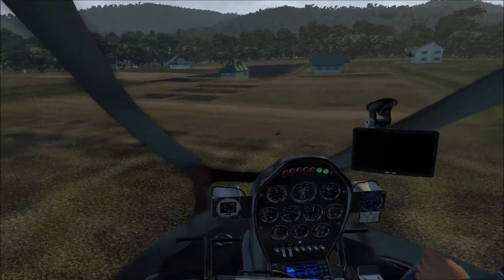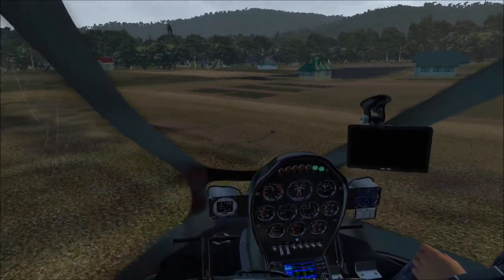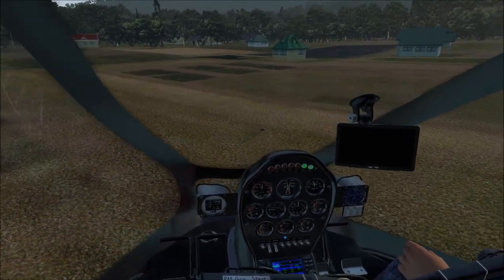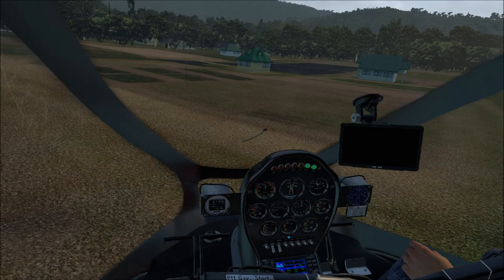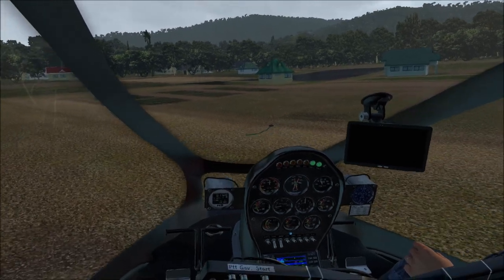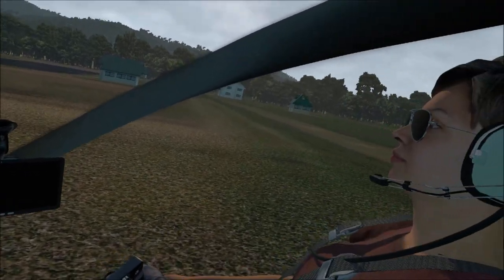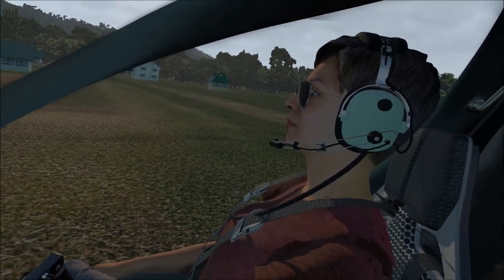Okay, we are almost in ground effect, so we're just going to add a little bit of right pedal here to compensate. And we'll wait till we stop our sideways movement, and we'll just bring her down. So there we go, not too shabby. That wasn't a very rough landing, was it?